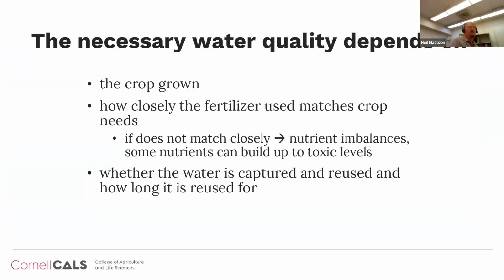A little bit more in terms of thinking through water quality. Often, especially with salts, for example, or buildup of specific nutrients, the necessary water quality will also depend on the crop that's grown. Is the crop one that is tolerant of higher salts? Like tomatoes is more tolerant than arugula, for example. And then how closely the fertilizer used matches the crop needs.